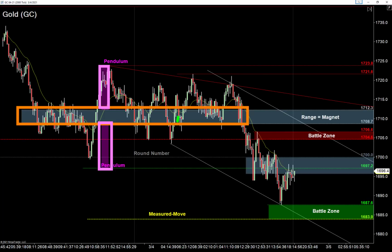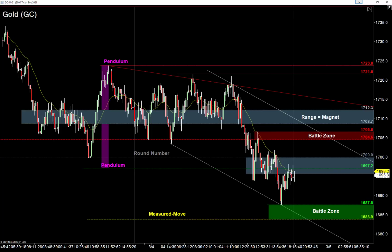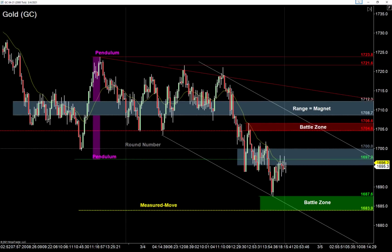They finally get this thing to push through. And sure enough, where does it go? It spends a little bit of time on the pendulum swing. You can see it kind of pokes its head through and then almost immediately closes right back up inside that pendulum swing. Now, obviously, again, we are very bearish. There's no doubt about that, right? We're not in a bull market right now.